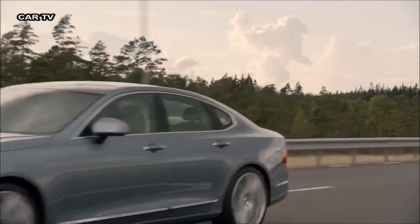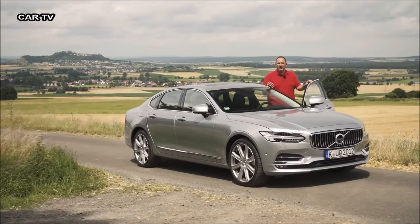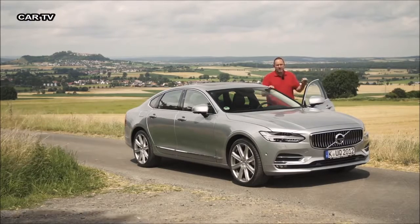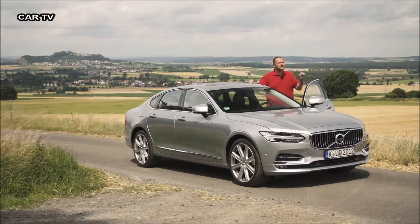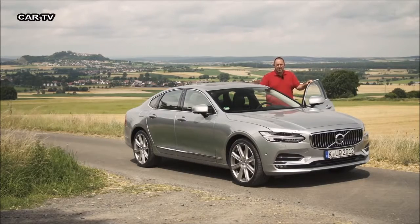With the new S90, Volvo offers for the very first time a car that could be a real opponent for cars like the Mercedes E-Class and the BMW 5 Series. It offers plenty of space, modern technology throughout the car, and on top a good range of engines. And if you see the exterior design, it's a real beauty and I quite like it. If this is the recipe for success, we'll find out quite soon.